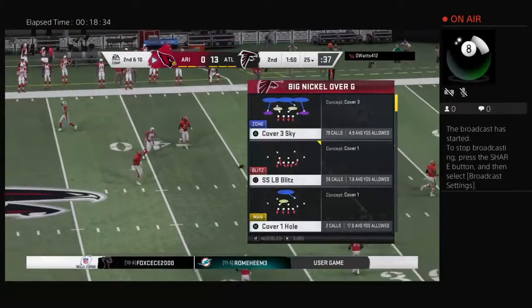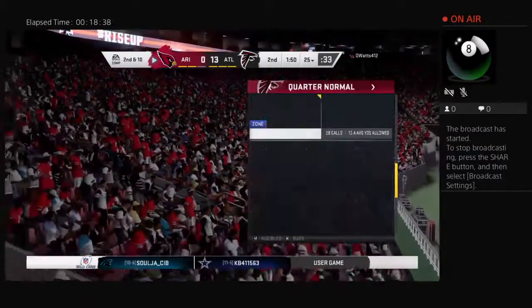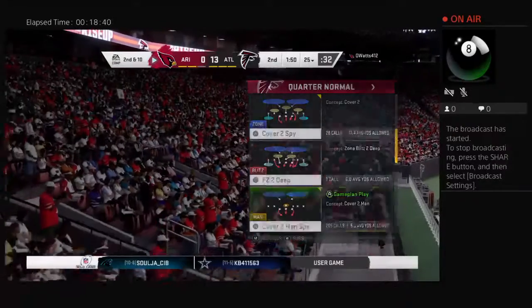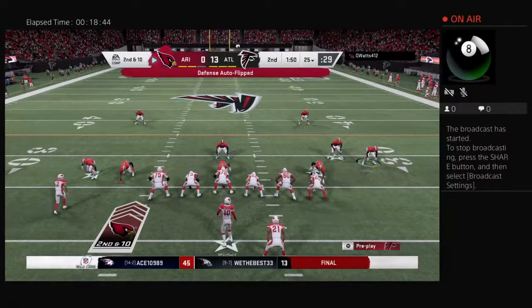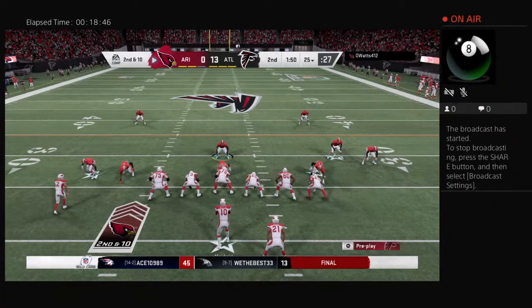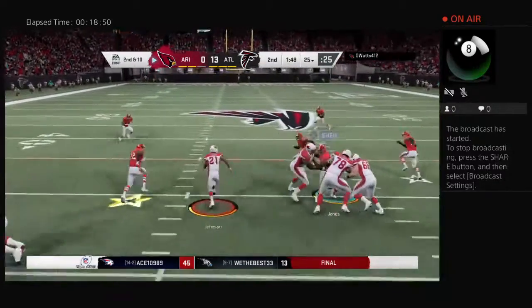Throwing to start the drive, but that one incomplete. The touch and timing are critical for those types of throws. He put a lot of zip on that one. Needed just a little bit more finesse trying to get it to his back. An incomplete pass leads to 2nd and 10 from the 25. Running from the gun, Johnson.